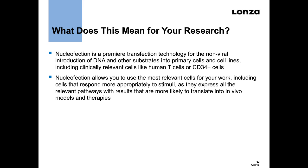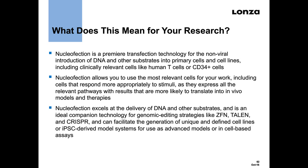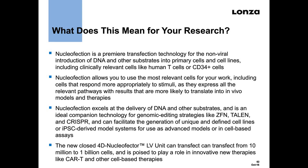vivo model systems. Nucleofection excels at the delivery of DNA and other substrates and is an ideal companion technology for genome editing technologies like zinc finger, TALEN, and CRISPR. It can really help facilitate the generation of the cells that can be used in next generation cell-based assays. Finally, our 4D nucleofector LV unit can transfect large cell numbers, clinically relevant numbers of cells, ranging from 10 million up to 2 billion cells at once. So this really allows it to play a role in innovative new therapies such as CAR-T and other cell-based therapies.